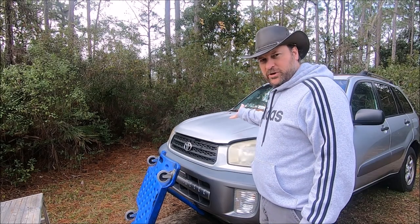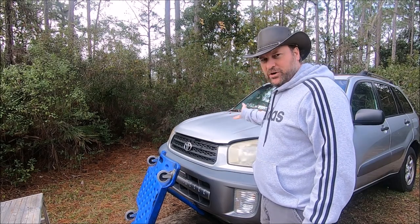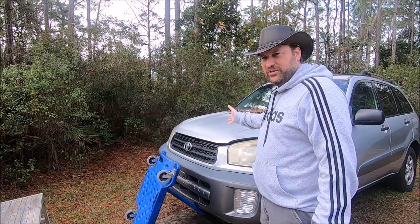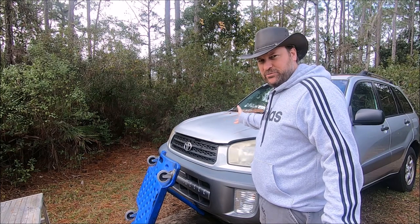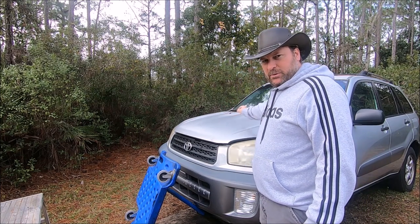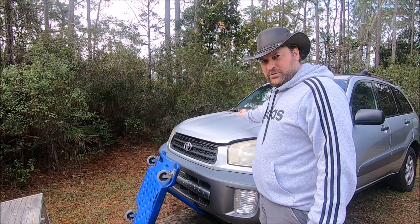So back on our RAV4, last time we pulled the engine apart, it was seized up. The engine's destroyed, pretty much. It's not completely destroyed. It could be rebuilt for lots and lots of money, but it's just not worth it. So we came up with a solution. So let's see what that is.